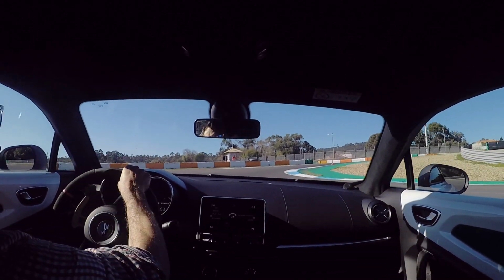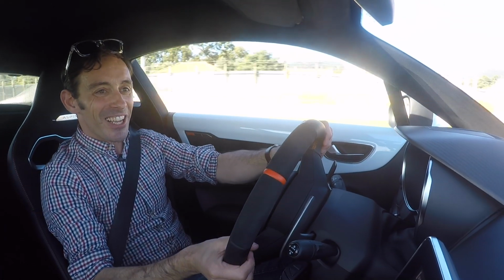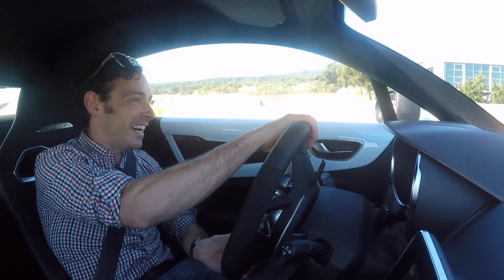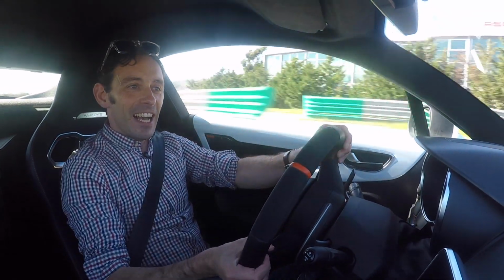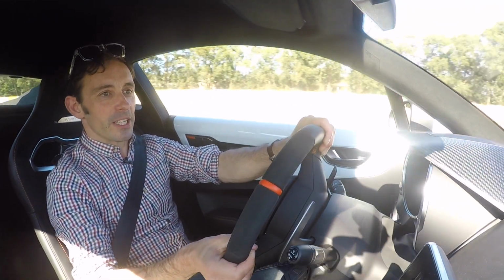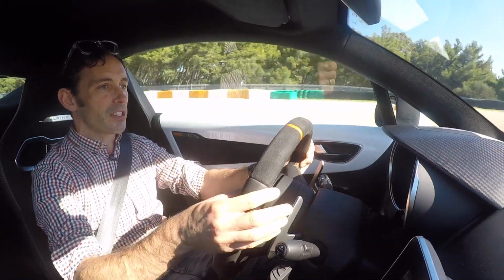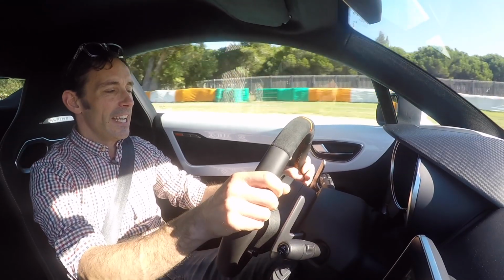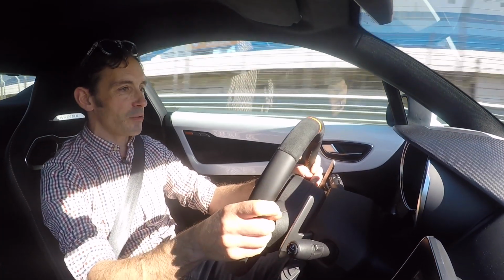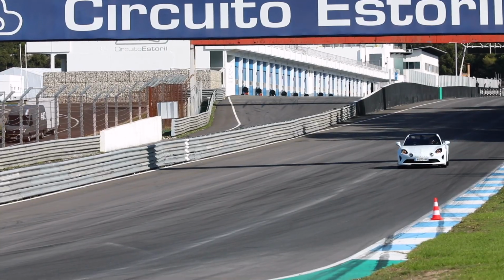This corner here can upset the car if I give it a little bung there. There. So if you provoke it, there is an agile little car in there, and although it doesn't have a limited slip diff, it uses a brake nibbling item. It's good enough for Lotus, it's good enough for McLaren, it saves weight, it kind of fits in with the Alpine ethos. So there's a sense of playfulness in this car, which is really nice. It's just buried a little bit deeper than perhaps it would be in a Cayman.